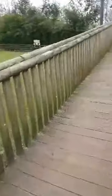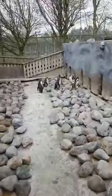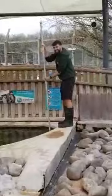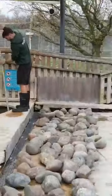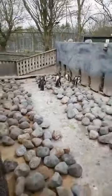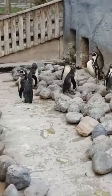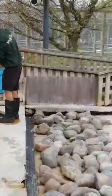Right. Yeah, we'll see Troy and Blade in a minute. There's our penguins. Now we've got Ian. So he's one of our cover keepers. He's one of our more multi-skilled keepers. He has to know a little bit about everything. So today he's on the bird section. He's got the lovely job of scraping the side of the pool.